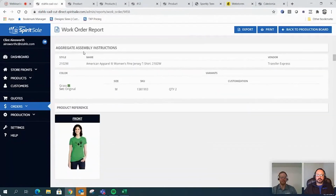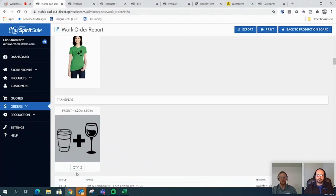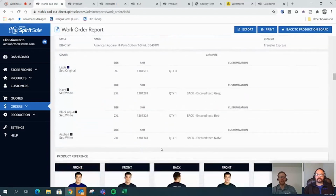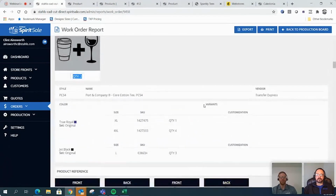I'm going to get these assembly instructions where it's actually going to list out my specific transfer, the quantity of that specific design that I'm going to need, and the products associated with that as well. So definitely a helpful tool for doing your decorating. You can even export this as a CSV. If you want to use that in Excel, it still translates beautifully to know what goes where, even in that format.